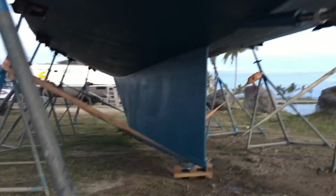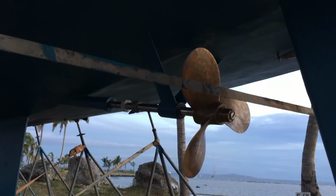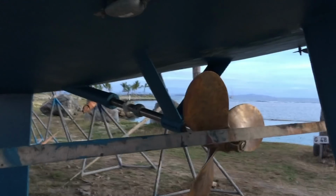Oh, lovely. Beautiful boat. Okay. I guess I probably forgot something about the shaft, but I guess next time.